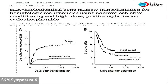When we compare our results with previous studies, we see that our results are comparable. This is a study published in the Journal of Bone Marrow Transplant by Luznik, done on patients with hematological malignancies. Overall survival in these patients at 2 years was around 50%, which is comparable to our study. While the relapse rate was around 60% at 2 years, and non-relapse mortality was around 15 to 20%, which is much higher than our study.